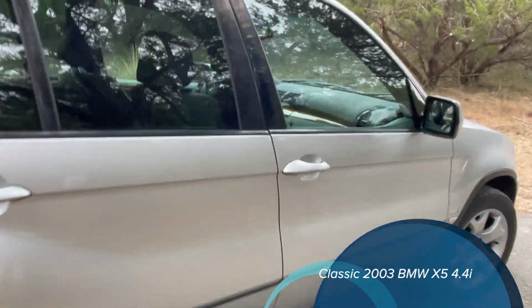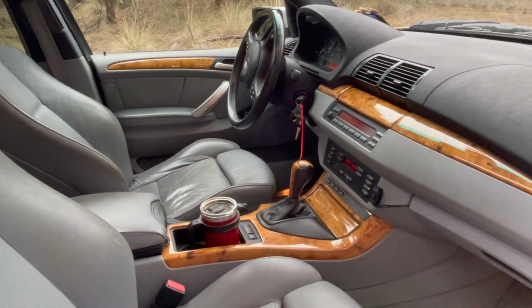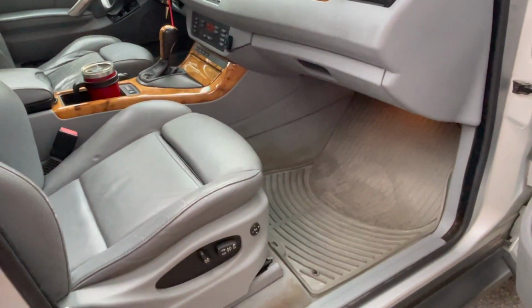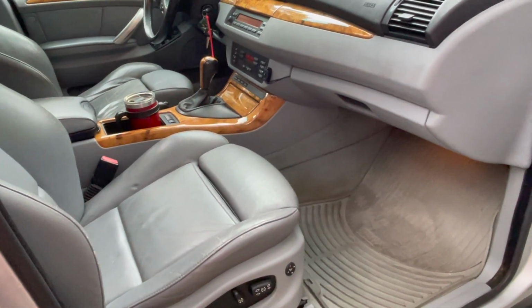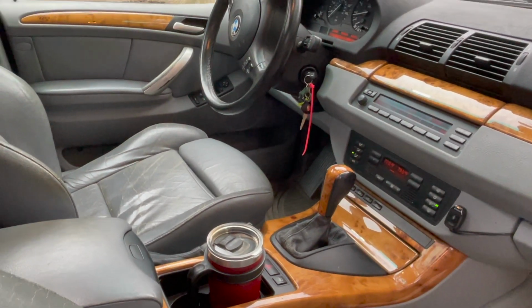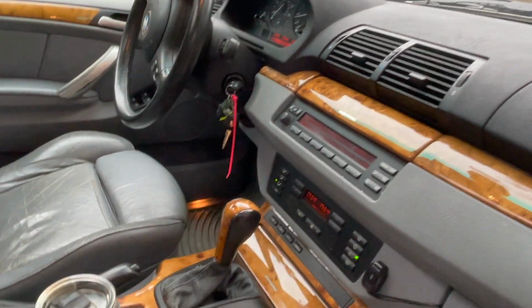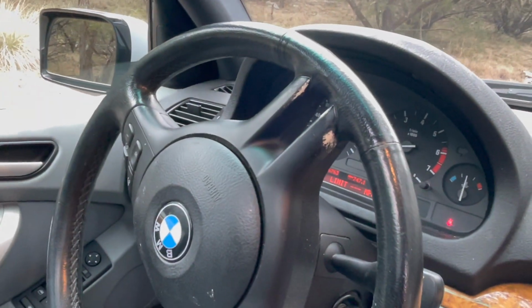Just take a quick look inside. All full leather on the seats. Includes these rubber mats. They are quite nice. This hasn't been final detailed, so you see it's not perfect, but it's pretty clean. With all the wood, real wood, and all this trim. Really, really a nice vehicle.